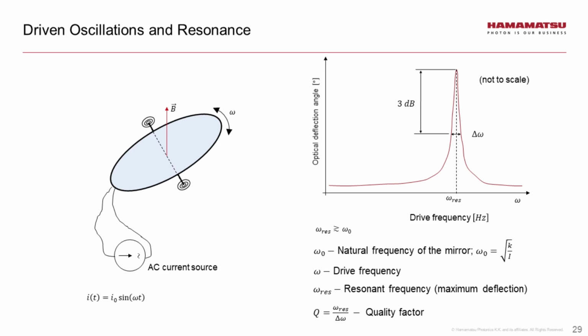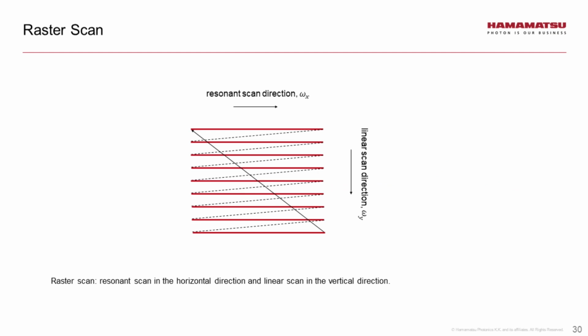On the right-hand side, you see a plot of optical deflection angle as a function of driving frequency. We see that for frequencies lower than the natural frequency, there is a nearly linear relationship between deflection angle and the frequency. However, as the driving frequency approaches the natural frequency, the amplitude rapidly increases and reaches a maximum, the largest deflection at or near the resonant frequency, omega 0. So when we operate a mirror in that regime close to the resonant frequency, that is known as resonant operation.